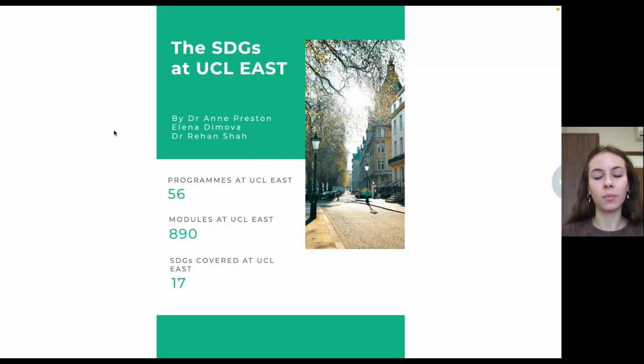So I relied on the module catalog for UCL East, which contains all the modules and all the descriptions. And so I would essentially input a keyword from every Sustainable Development Goal. So for example, if it's zero hunger, I would input hunger and see which module descriptions contain that word. Then I would read the descriptions, double check that the SDG is relevant, and then I would look for other SDGs which are covered in that module. And so I repeated that keyword analysis for each of the 17 SDGs.